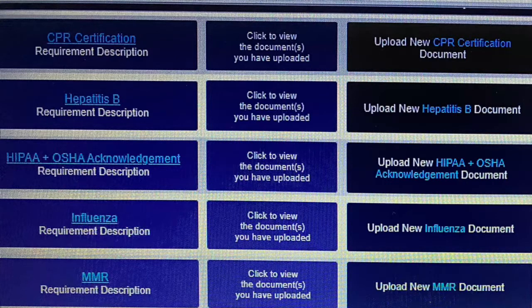And for hepatitis, I thought I was fully covered. Actually, my hepatitis was pretty good. I got a copy of my shot record, and they accepted that. And for the HIPAA and OSHA acknowledgement, I just had to sign it. I think one of my professors had to sign it as a witness that she educated us on it, and then we got to upload that.